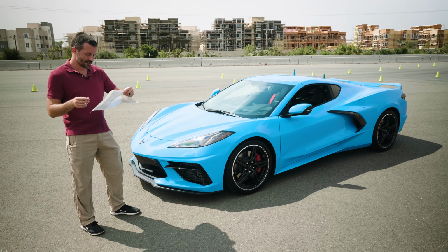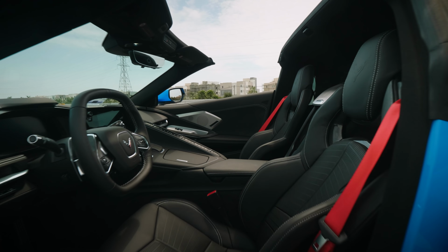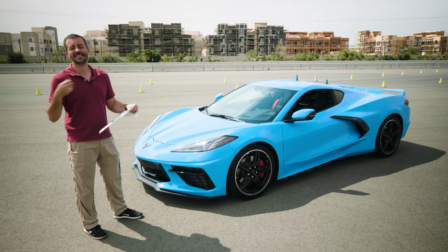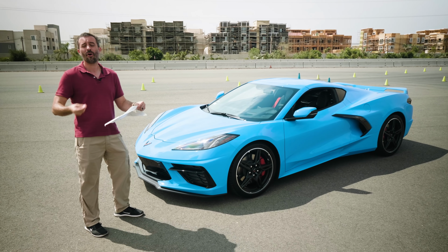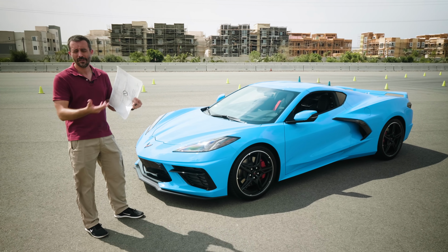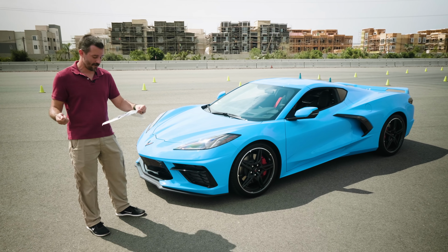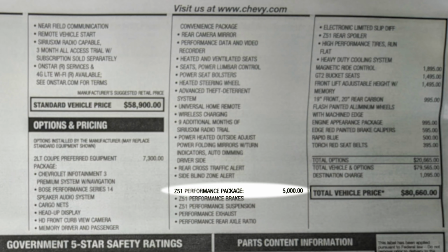It also gave us the heated and ventilated front seats, or the only seats in the case of a two-seat Corvette, and advanced safety features like blind spot monitoring and rear cross traffic alert. All very helpful stuff that makes this car really livable to use, or we hope really livable in a city like Los Angeles.